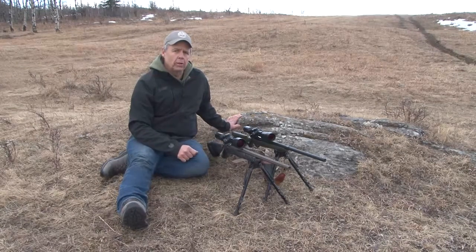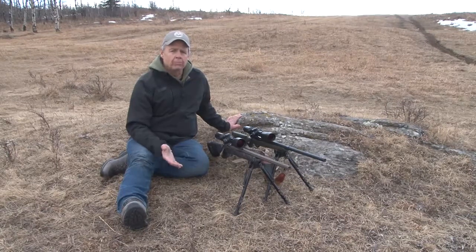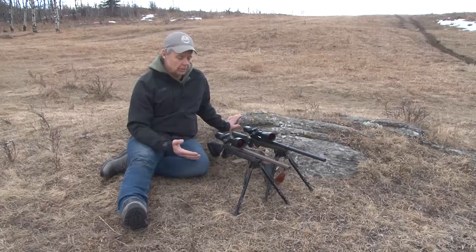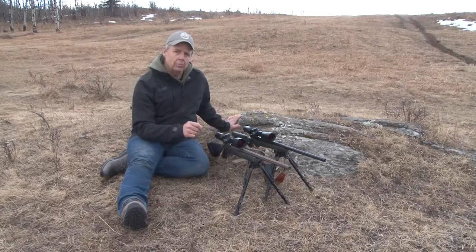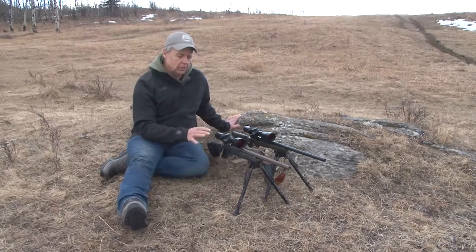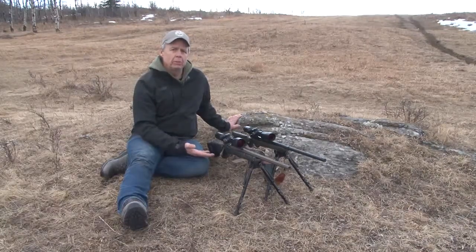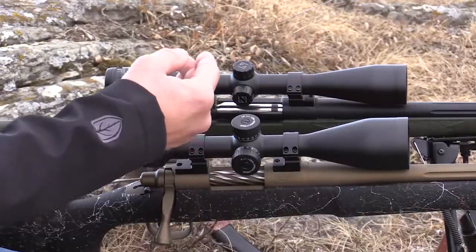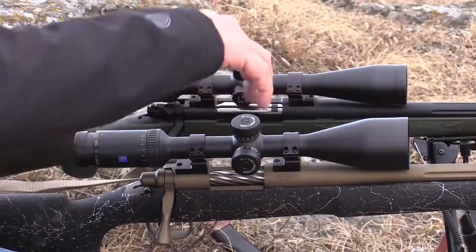One click is a quarter MOA. So basically at 100 yards, it's a quarter of an inch. At 400 yards, each click would be an inch. At 800 yards, each click would be 2 inches. So it's a fairly simple system, and it's a very accurate system as long as your scope tracks accurately, which these ones do. The big problem is when you're hunting, you're always adjusting your turrets. And so if an animal's at 400, you need to sit down, adjust your clicks.